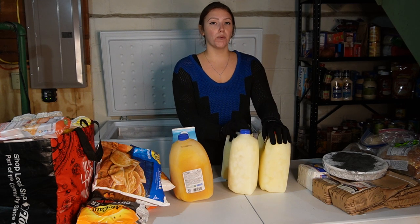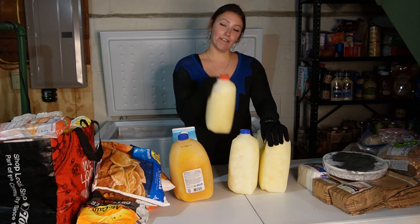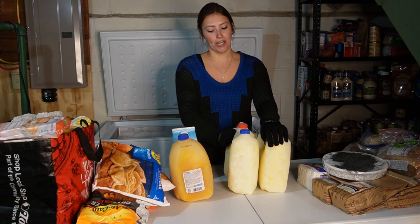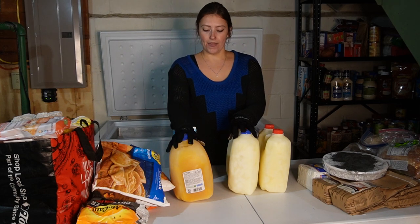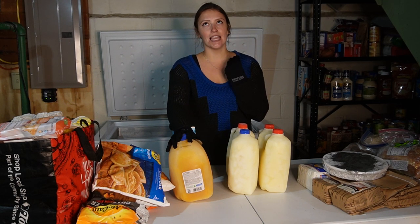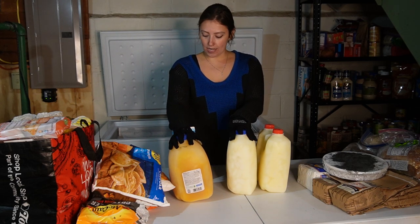Milk freezes really well right in the container it comes in, the little plastic container. I often buy half gallons because it's just Tom and I, and we don't usually go through a gallon before it expires. So to be responsible, I try to always get a half gallon so we don't waste it. And then I'm an orange juice drinker. Tom probably has a glass here and there, but I love orange juice in the morning with my breakfast. And so I like to keep some in the freezer.